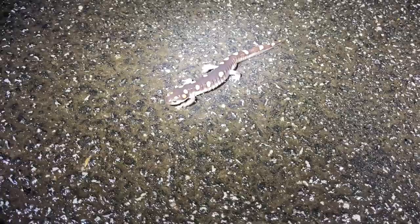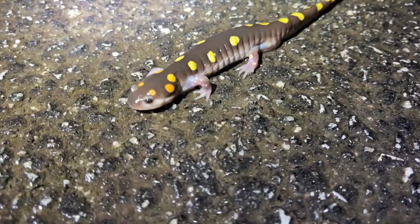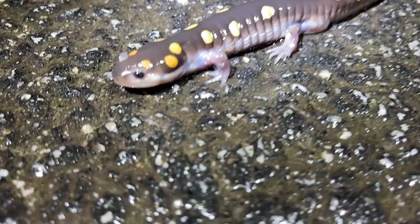Dude, this is sick looking. Another crazy looking spotted salamander. Super reduced spotting. But his spots are huge. This guy doesn't have many, but what big chungus. Quality over quantity with this guy's spots. Check that out. That's cool looking. What a good looking salamander. Another big male spotted salamander.